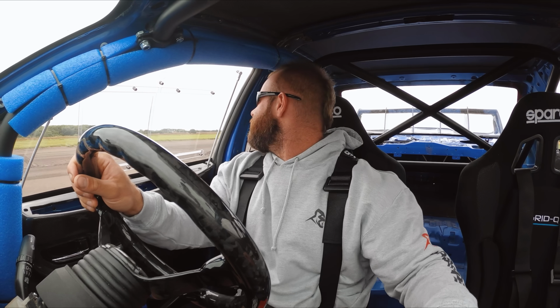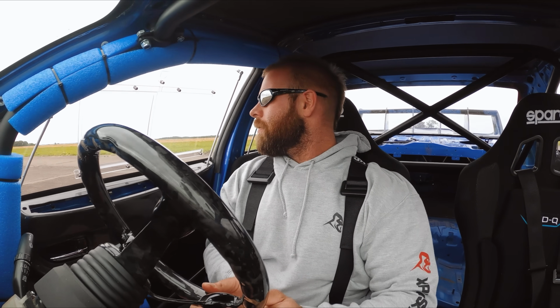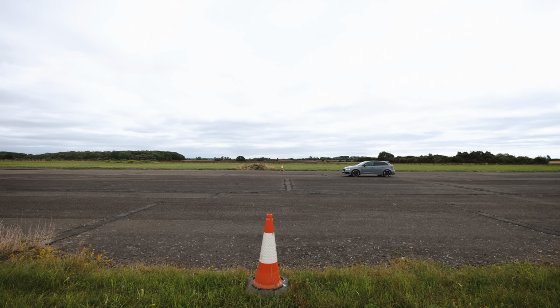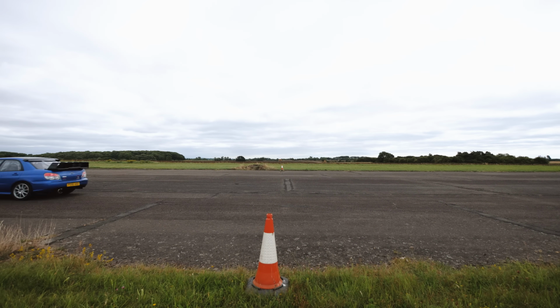Missed fifth. Didn't really make any difference by that point. And although that was a lot closer, the Subaru just didn't have the legs and gets beaten to the finish by about a car and a half's length.